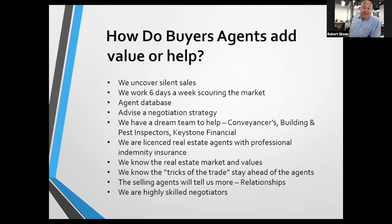Fantastic. Okay, so how we add value or we help, we uncover silent sales. Silent sales are listings that you won't see advertised online or in press. So they might be people who are thinking about selling, but they're not quite ready. They don't want to put a signboard out the front and let the neighbours know. So the agents will introduce us to those listings.